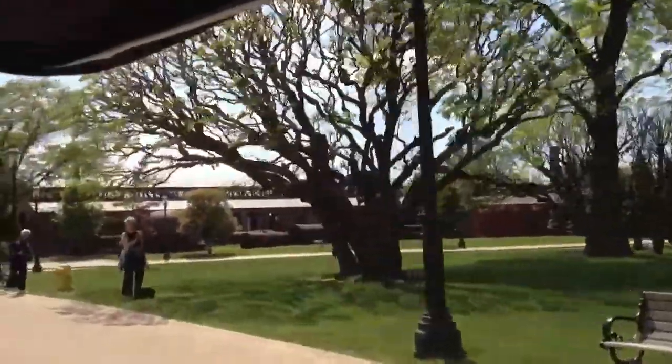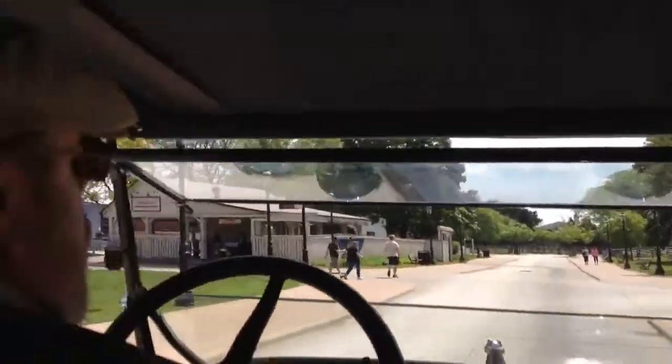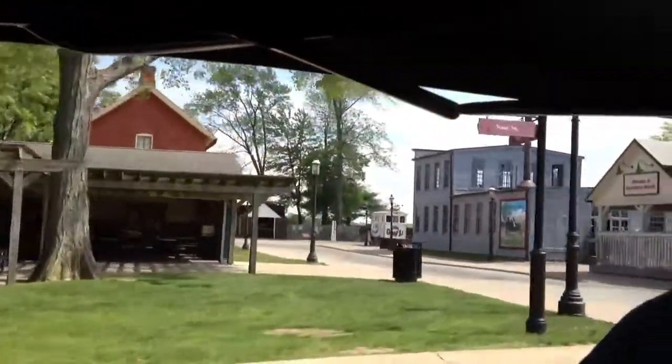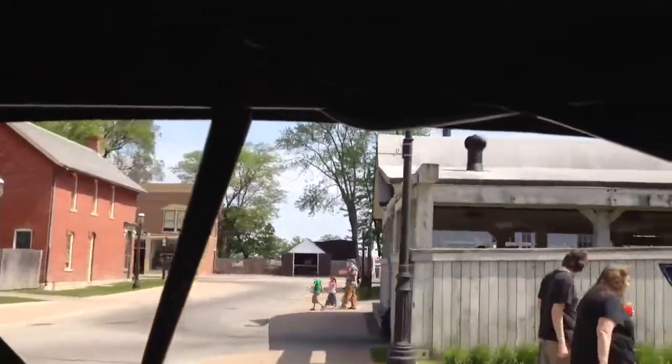Wright Brothers Cycle Shop? Not yet. That's right down the end of the street. That's where they built the airplane they flew at Kitty Hawk. Oh. See the building out there? Mm-hmm.